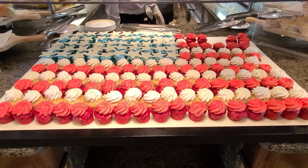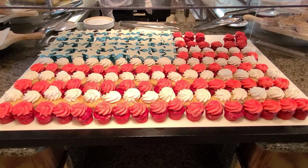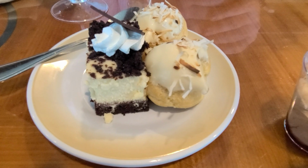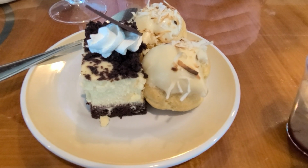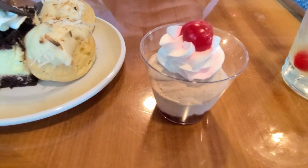Most cruise lines, I feel like, do cakes, but here's a display of cupcakes. Dessert time. I always love the Oreo cheesecake here on Royal Caribbean. They also have coconut cream puffs that I feel like is very unusual. Usually it's chocolate or vanilla cream. And then they have a black forest.